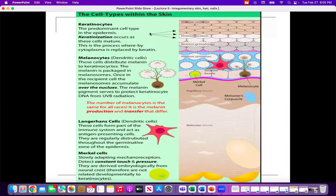And again, this is just another slide showing those same layers. And again, it shows us the function of the keratinocytes, the melanocytes, the Langerhans cells, and the Merkel cells. And you should be familiar with their primary functions.